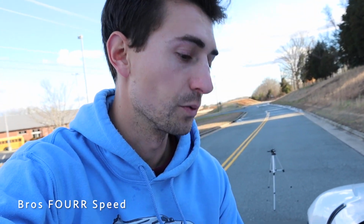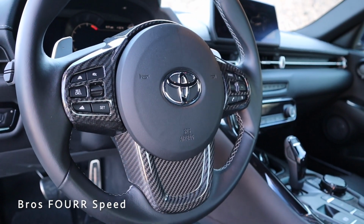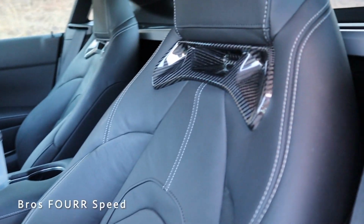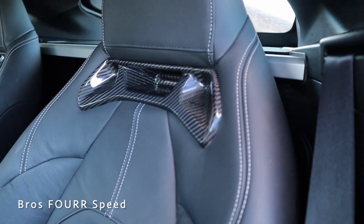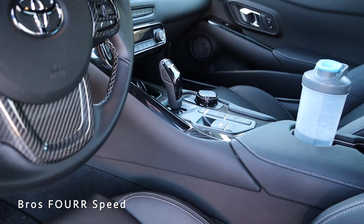And you also saw the red vinyl wrap on the mirrors. And then moving on to the interior, I have carbon fiber inlays around the steering wheel, giving it a really cool design. It's all around it and on the top. And then on the backs of these seats, I have the same thing, glossy carbon fiber. It looks really cool, and it matches well to the stock piece in the center.